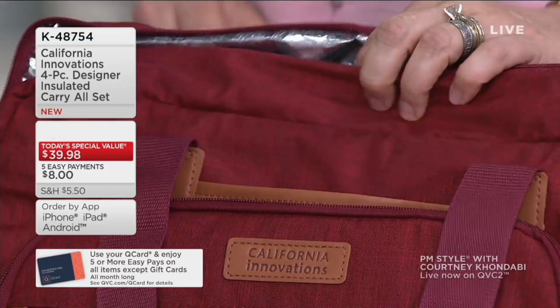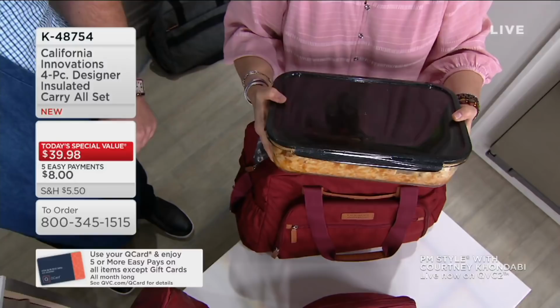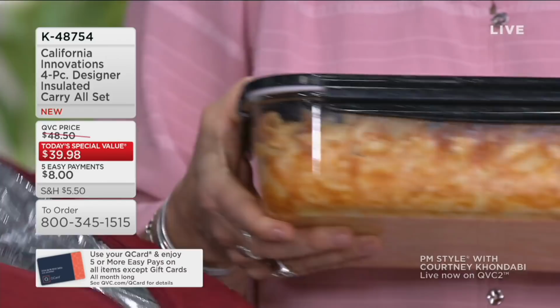But look what we've got inside. A 9x13 casserole dish. A glass Lock and Lock dish of nice and warm mac and cheese, right? And we could stack a couple of these in here. There's plenty of room for that. I want you to see inside the bag. Look at how big this bag is. There's a lot going on in there.